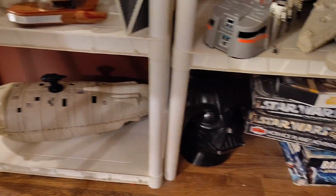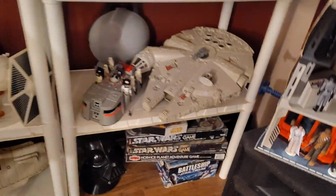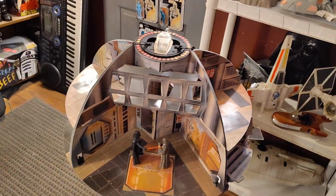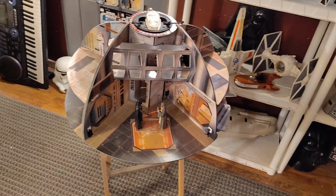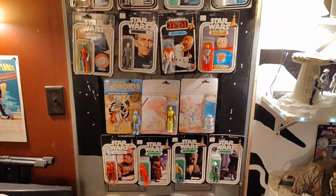There's a Rebel transport ship. There's my Darth Vader helmet for fooling around Halloween. Couple games. What did I forget? There's my Paltoy Death Star. And over here is just another door. It goes into the shop where I normally do my videos.